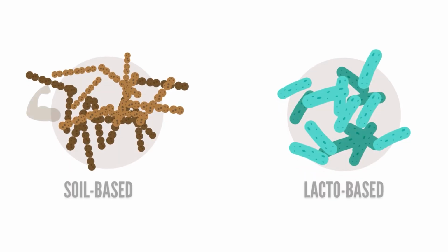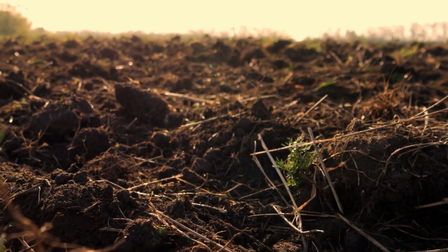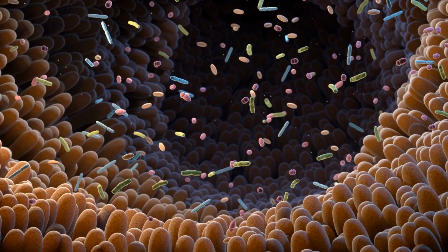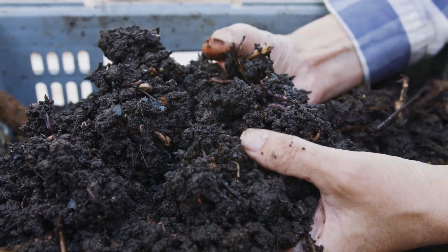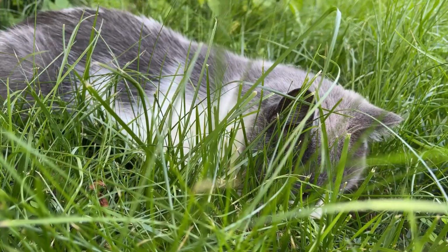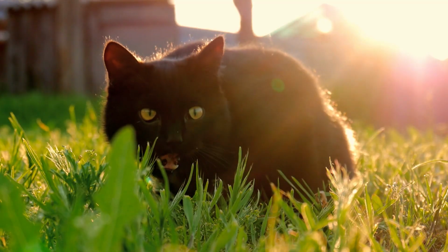Soil-based probiotics are much more resilient than lacto-based probiotics, which are in kefir, because of their seed-like structure. This allows them to survive harsher environments, both in the outside world and in the gut. These soil-based organisms are naturally found in the earth, and are what your pets would come in contact with if they lived in the wild, whether that be from sniffing the ground, burying their prey for later, or when foraging.